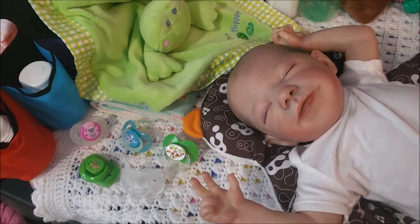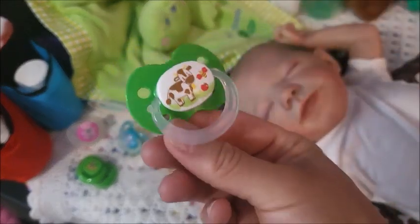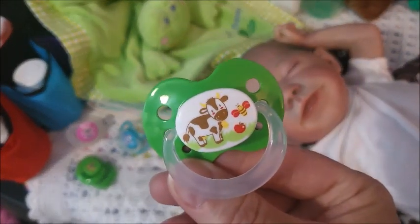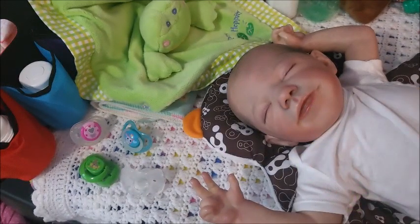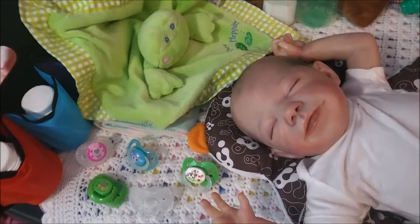So number 3 obviously won. That's a cow one. And on Instagram, thank you to Tammy Lee 9250. She said number 3. And Baby Enchanted 111 said number 3. So yes, the cow won. This is the pacifier that won. There it is. And I will show you the options that I have for her. I'm not sure what to put her in, but I do have some options.